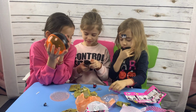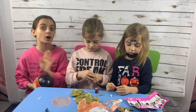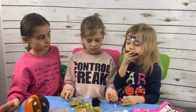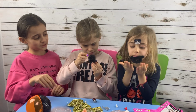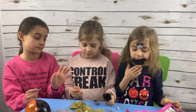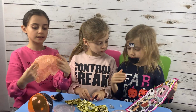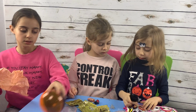Now, what I don't like is that it's really hard to keep the hair the way it is. What I don't like about it is that it's so hard to take off the hair. The fuzz? Mm-hmm. And what I do like about it is that they're so cute. They're adorable. And I also like that it comes with this, so maybe you could make like a cute little bed for yourself.